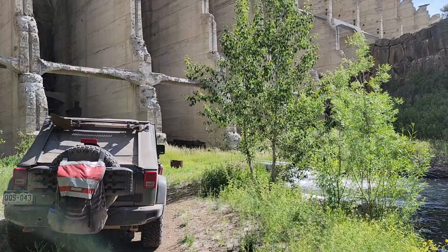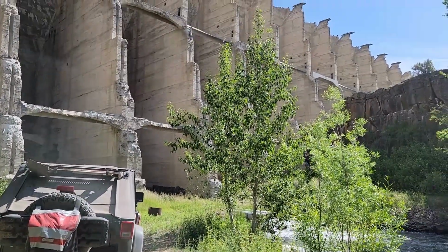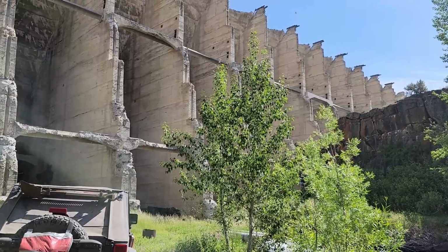Technically, you can camp down here, but I don't think I would do that. This dam isn't holding back a ton of water, but your life could still be in a bit of danger if it did decide to go. So we chose not to camp back here last night.